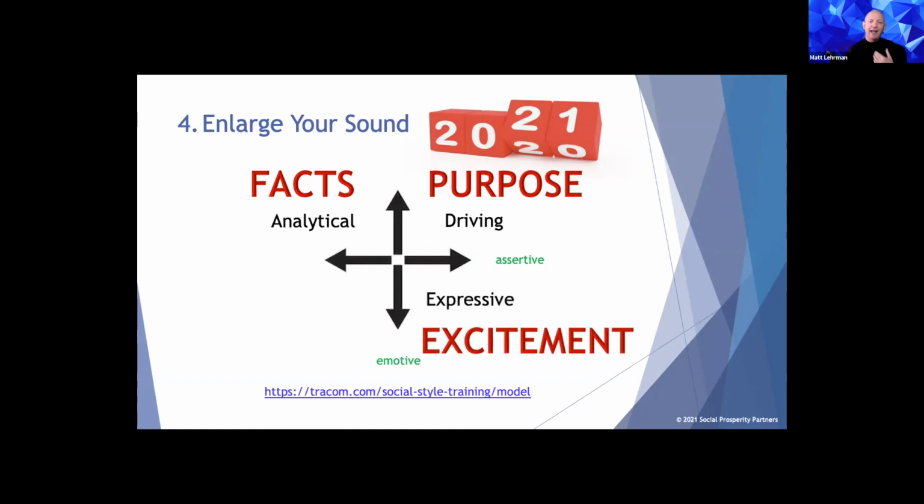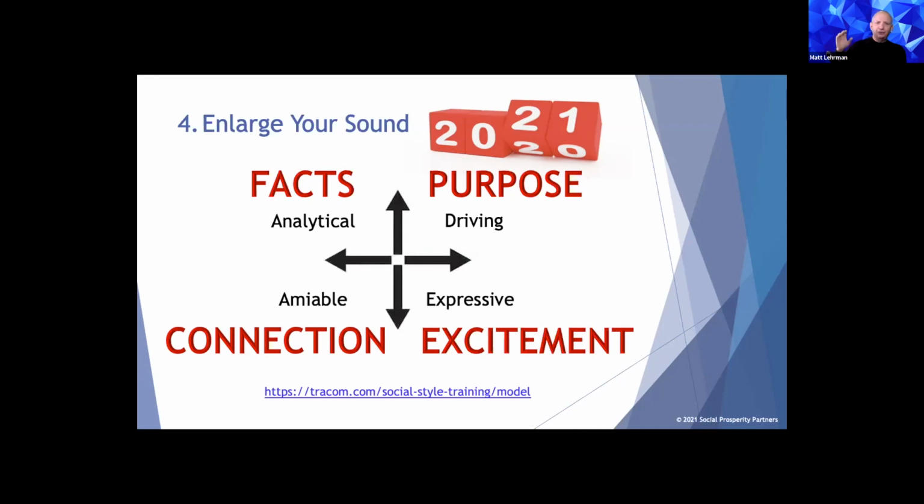But there are people who have emotional investment in decisions, and they're excitable. So those expressive personalities are motivated. They'll make decisions because they can get excited about it. And lastly, there are people who are motivated by personal relationships. We call them amiable, and they are driven by person-to-person connection. So when I talk about how you enlarge your sound, you might look at this and go, well, we do a really good job of putting out the facts or saying what the purpose is that we do here. But the folks at Tracom, and I'm going to echo this, will say that it's not just that you play these individual notes, it's that you have a strategy to play all of these notes together, that you make a chord.